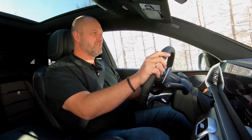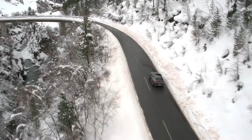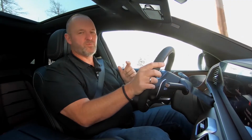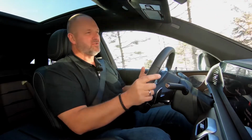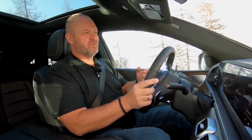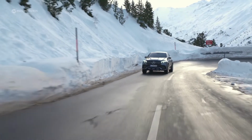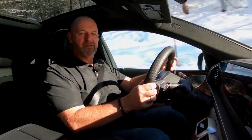The GLE Coupe is really a completely different car regarding the drive when you compare the GLE Coupe and the GLE, because 6 centimeters less in wheelbase really makes a complete difference. The car is a lot more agile, it's real fun to drive, and especially in the AMG version you have the drive modes which support you when you want to be a bit more sporty. And if you then choose Sport Plus or Sport, the car really delivers what you expect from an AMG.